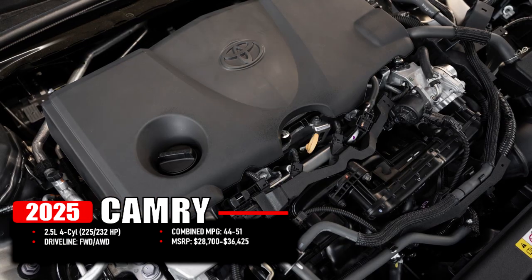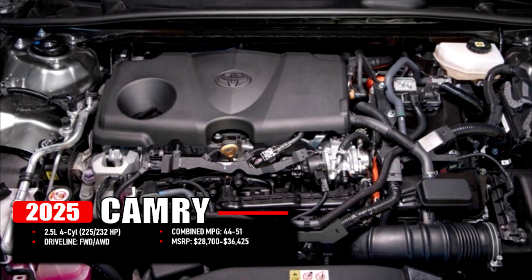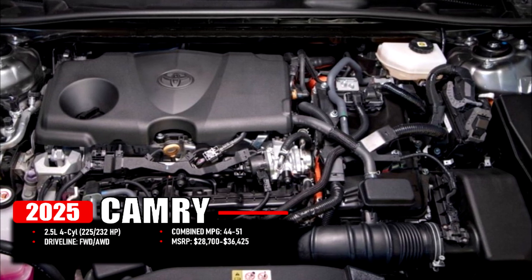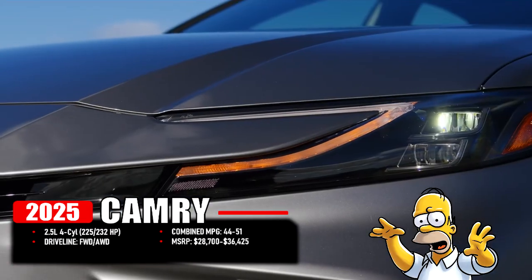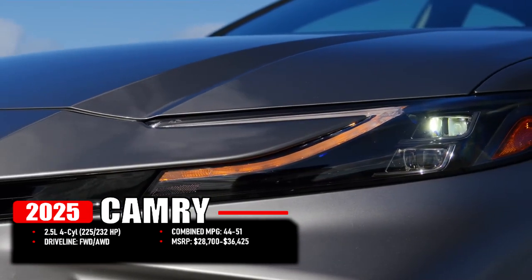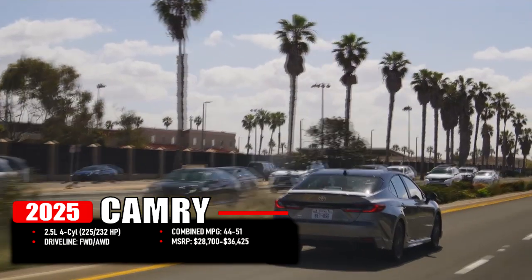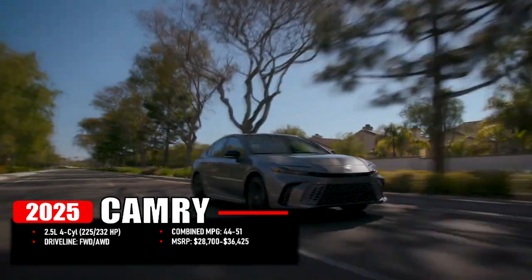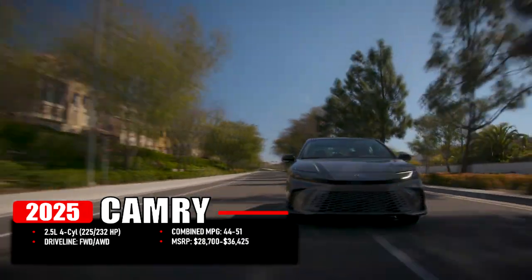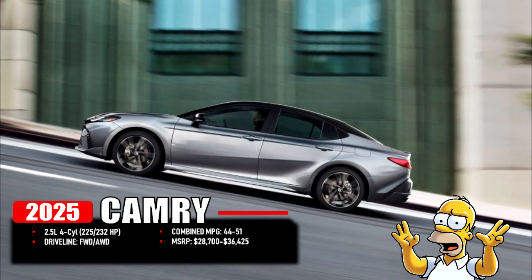The 2025 Toyota Camry rolls in with a 2.5-liter four-cylinder hybrid engine, cranking out 225 horsepower for the front-wheel drive version and 232 horsepower for the all-wheel drive. That's more ponies than a rodeo. It sips gas, getting an impressive 44 MPG combined, starting at $28,700 and topping out at $36,425. It's got power, tech, and that sweet fuel savings.